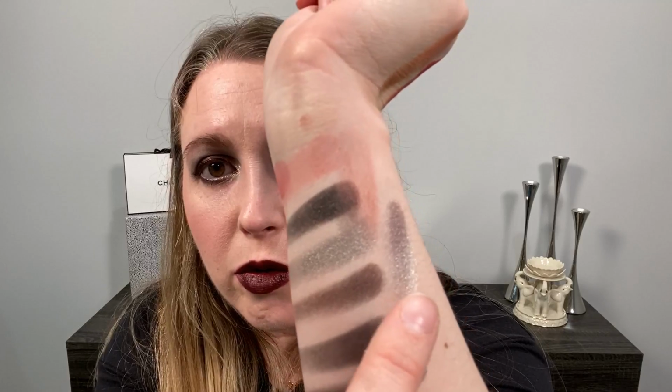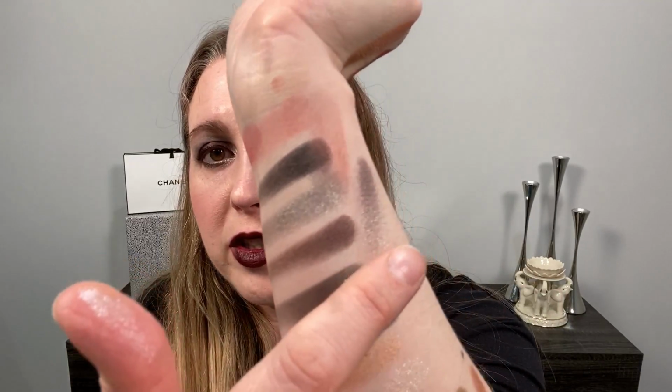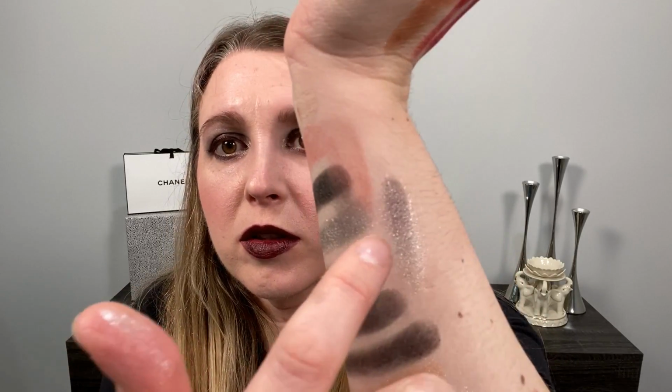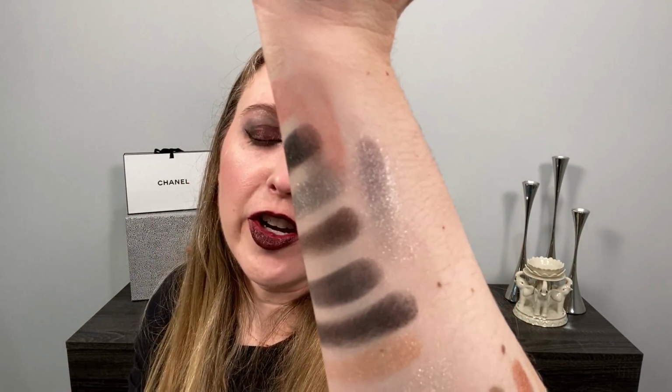But this is the Chantecaille Chrome Luxe Duo. This is the deeper shade from Piazza San Marco. And I just wanted to see how that looked over here. So there we go. I've got a little bit of the silver Natasha Denona there, but this one's definitely gonna be more purple. They kind of blend out similarly, but then you see more of the purple base. But yeah, they're very different.